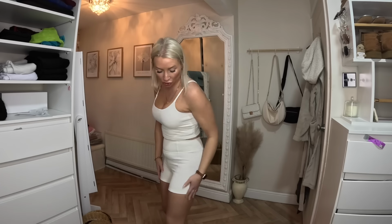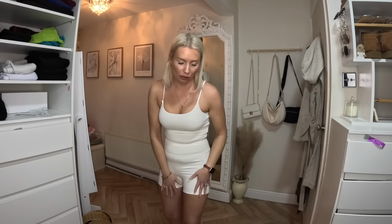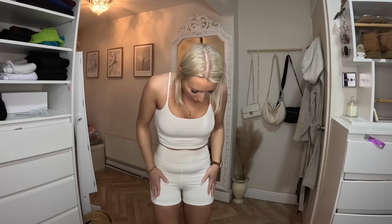And the shorts are pretty short for me, like they need to be longer for me to wear to the gym. But the top, however, is really supportive, really nice, really comfortable actually, and it's got padding in there as well. So I think I'm gonna keep the top. But the shorts are no from me. But yeah, love the top so much.